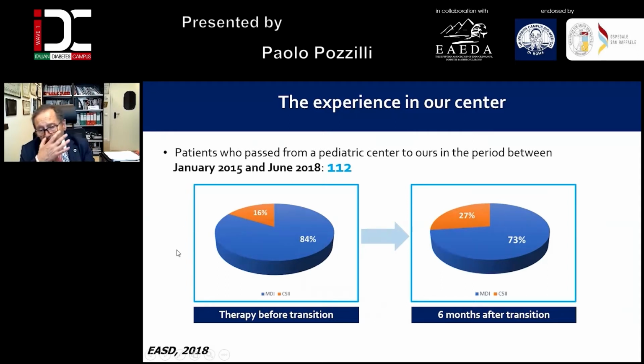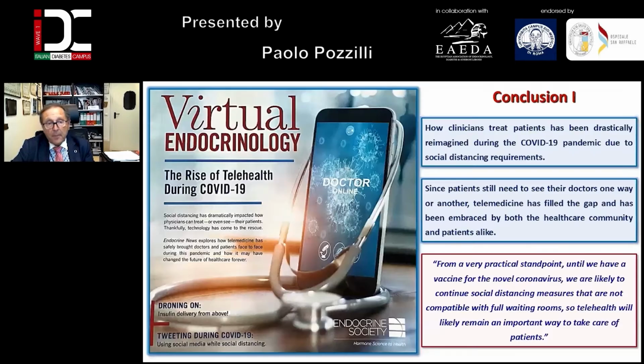And I think this is a critical age where we should pay much attention in order to improve metabolic control, when we receive these patients that completely change their attitude coming to an adult center compared to what was before, their life in a pediatric center with their parents.